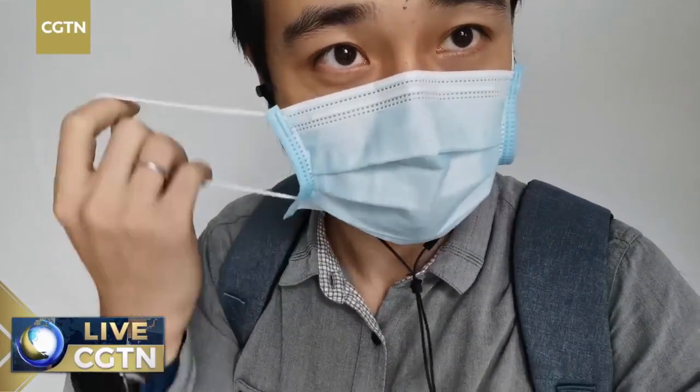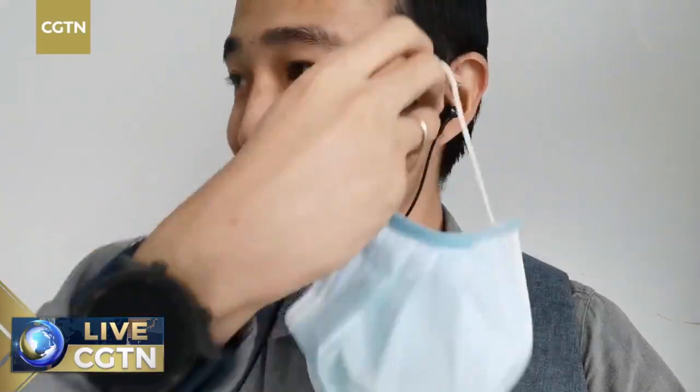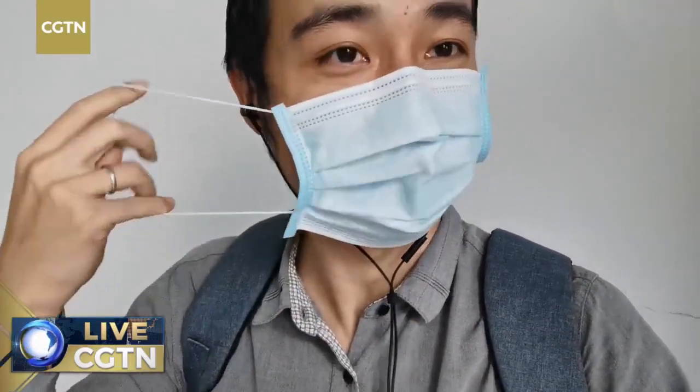So you can see here. This is the side that was facing you just now. This is the inside. It's not so blue. The mask should be even more blue on the outside. So I think that clarifies it, right? I know how to wear a mask. Okay, seriously, we have gone through a pandemic, a coronavirus pandemic, so of course we know how to wear masks.